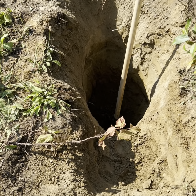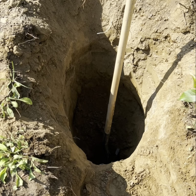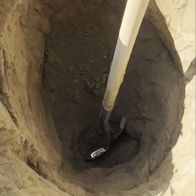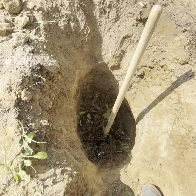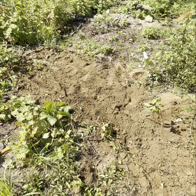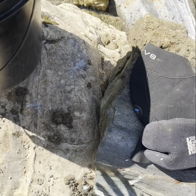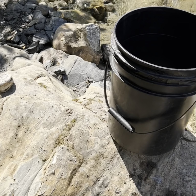Okay, so that gravel layer, it was very thin. Nothing there. Well, got that all reclaimed. Nothing there.